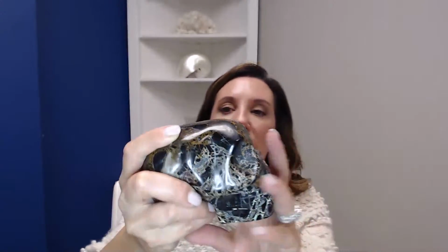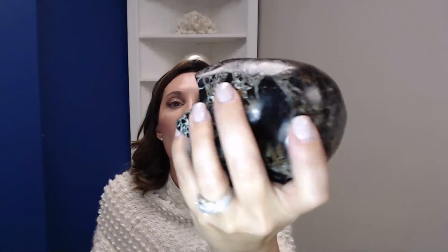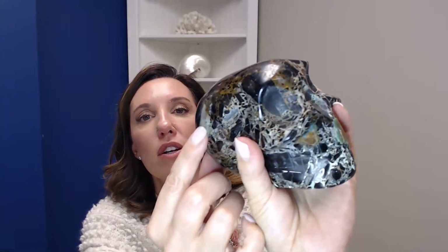It's also kind of in granite too. So you can see he is a solid piece. This guy is heavy. Most tourmaline with the Chrysocolla in it is from Peru. So that's where we got this guy. And you can see even right here, he's got some clear quartz inclusions in there. So he's got a couple different inclusions to him.